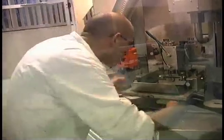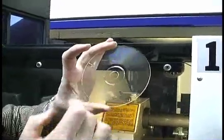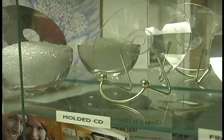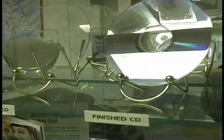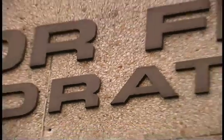CDs have become the industry standard for information and music. Each day, millions of CDs are created, packaged, and shipped out to consumers all over the world. The Colorfilm Corporation is Connecticut's only CD manufacturer. We met with Brad LaRoe, who took us through the manufacturing process step by step.